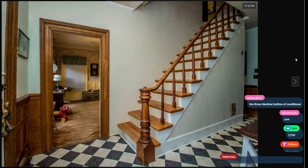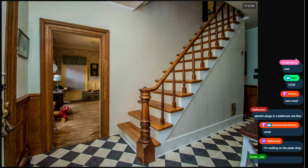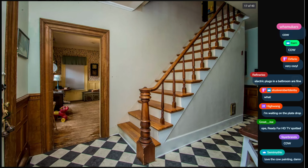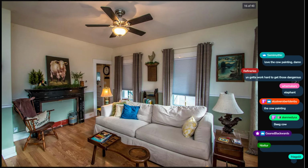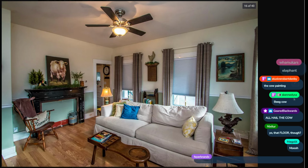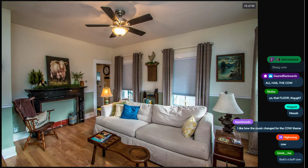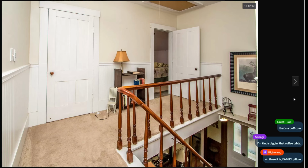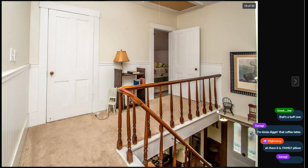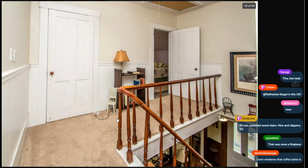You want to keep your hair extra conditioned. What's up, Denby? You see something? Oh, the cow painting? Hmm. Big cow. Yeah, Fairbrand, that was a pretty nice sync up there. The buff cow. Oh, look at these tiny chairs. Look at this. This is a tiny chair crafter or something.